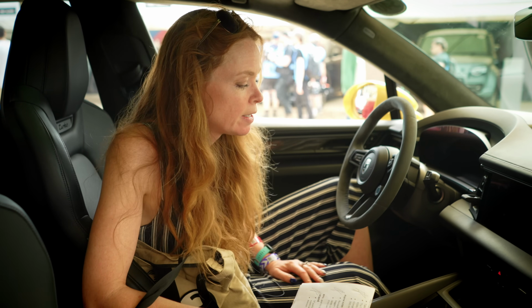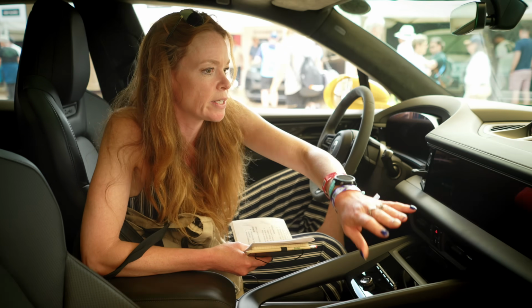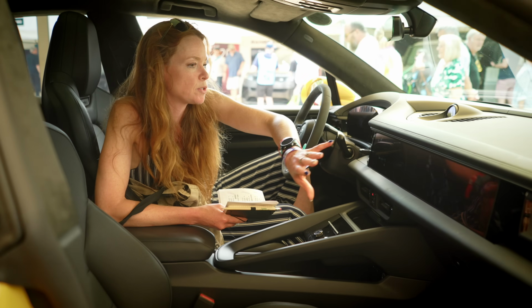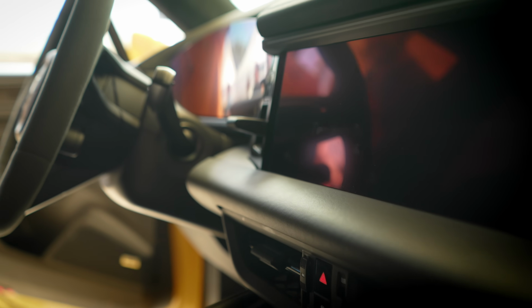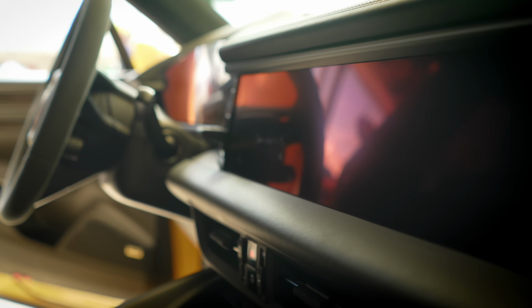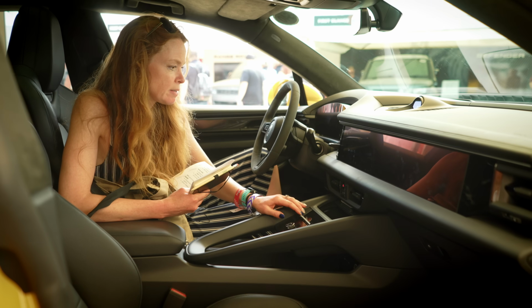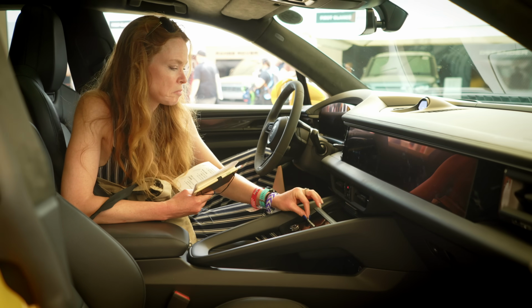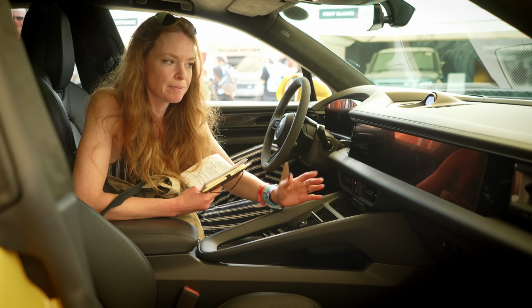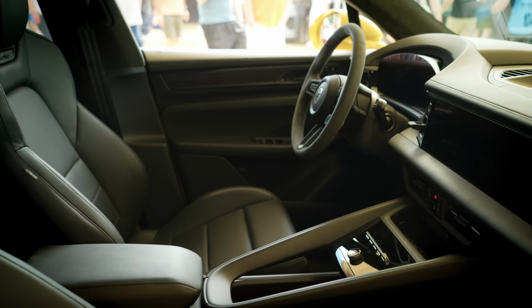Inside, it's quite similar to the Taycan in that it's got this one screen, which presumably you can expect to have as your passenger infotainment screen. It's not as curved as the Taycan, and then these buttons here which don't do anything, but perhaps that's because it's a show car. This is the turbo version.